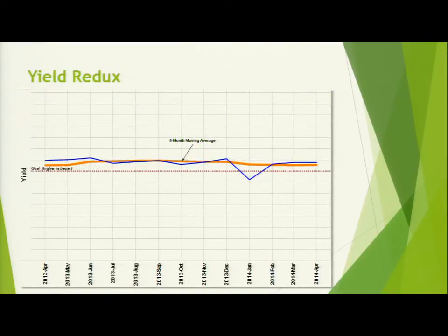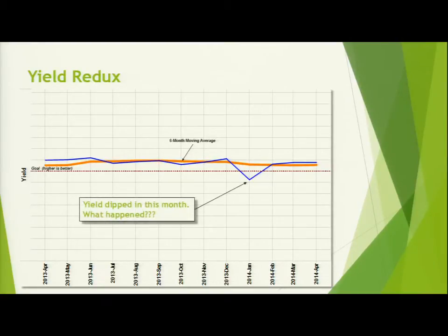So let's take a look at yield again. We saw this slide before. And once again, we start with questions. The question I have with this slide is, what happened with yield in January? We see a dip in January. I want to know exactly what happened with that.